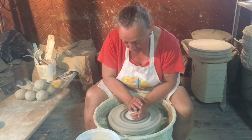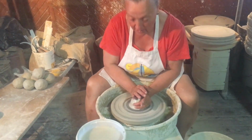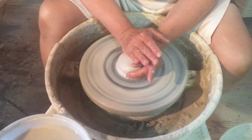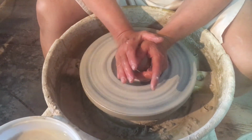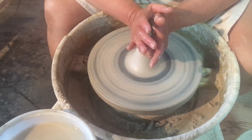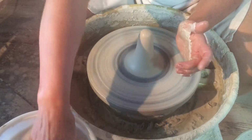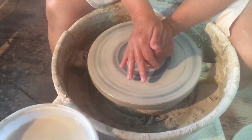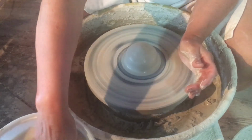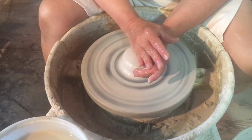The first thing that you have to do is you have to center. So that's getting your ball of clay perfectly in the center, and that does take a little while when you're learning how to throw, and that's really important so that your piece can be uniform and it's not sort of half-sided.